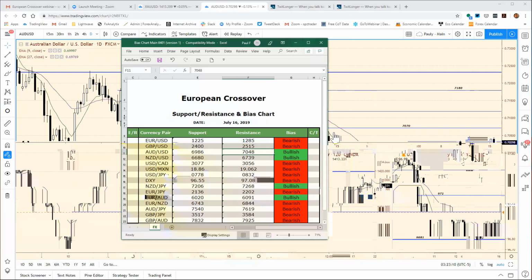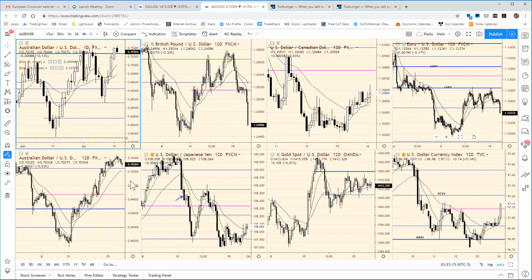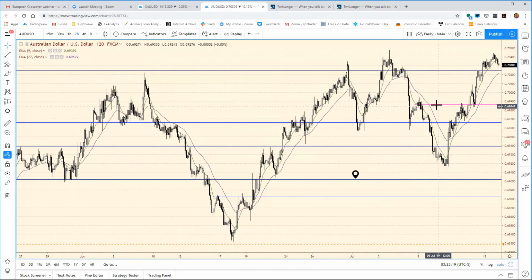And support. Let's move into the 2-hour chart. I think we had that for 69.86. We're going to keep the 69.86 because if the market does rotate lower, we're not going to go there by today, I wouldn't think.